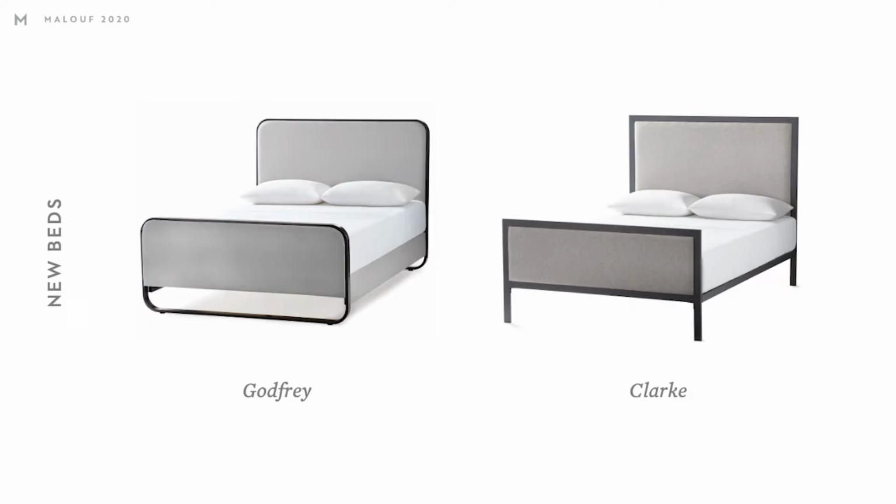Our new beds, we wanted to take the transitional aspect a little bit farther. I mean, we love a nice modern aesthetic. That's definitely part of the Malouf brand. So we chose this nice heavy gauge steel, but we softened it up by putting some upholstery inside. And you can see we've got one that's a little softer with the round edges and one that's maybe slightly more masculine, slightly more traditional. But again, they all come in our standard colors, and I think there's something that works for everybody in those.